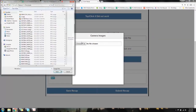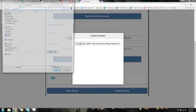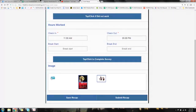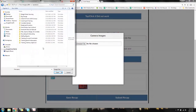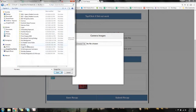I'm going to add one more event photo. Oh, oopsies. There we go. Oh, that's not a valid file. It needs to be a JPEG. Okay, here's another. So this is an event photo. Just work with me here. And then let's pretend that actually I can do my event receipt photo here. So here's an example. I don't know what happened to it, guys. Sorry about that.